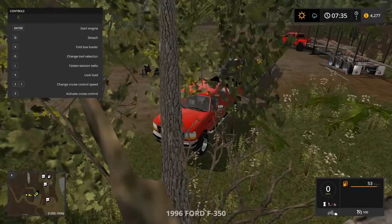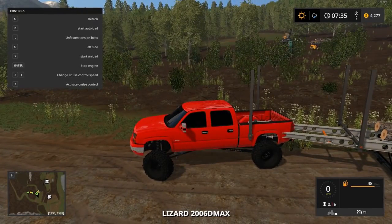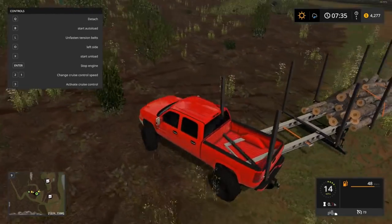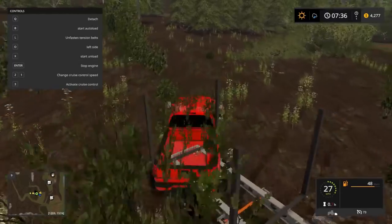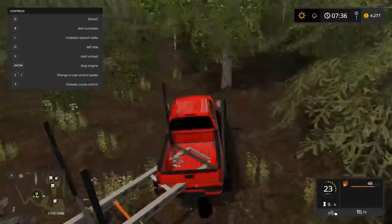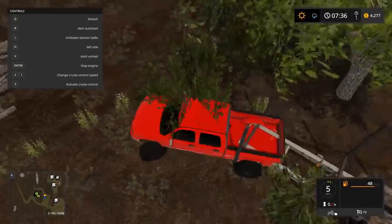I'm going to tab around to the D-Max, get her ready, and then, okay, let's start the engine. Get auto load. I don't know what side we'll need right now. Probably the right side. We'll have to swing around. But we're going to load it up and then go sell all this good wood. See how much money we get. This is all good, fresh wood, so it should sell at a pretty high price.